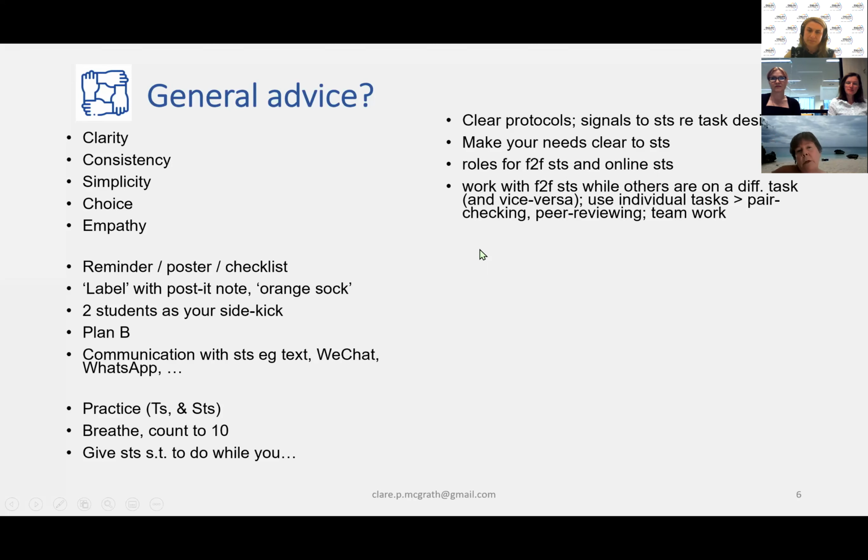Things to consider: think about the roles that the students have, the ones who are face-to-face and the ones who are online. They may have different roles, they may have similar roles. You may have some students online and some face-to-face who are directing the conversation, gathering the questions, or checking the answers. Sometimes you might need to decide, okay, at this time I'm going to work only with the face-to-face students and the online ones are doing a different task, and vice versa, just to give your head a bit of space.